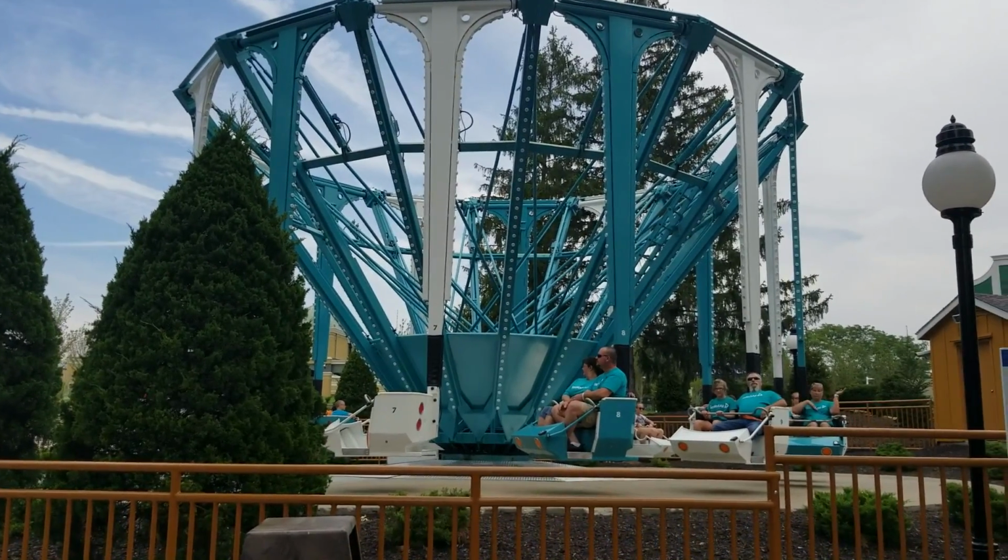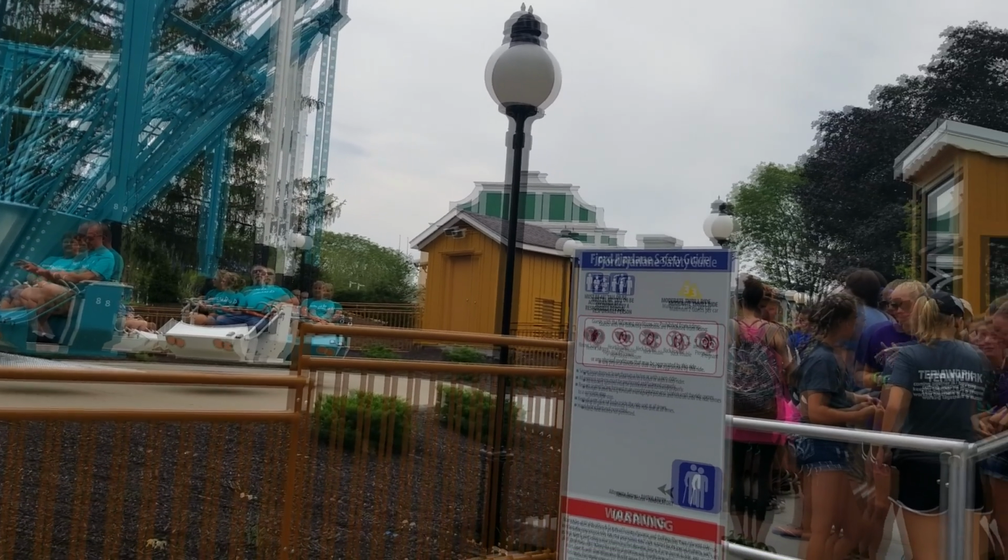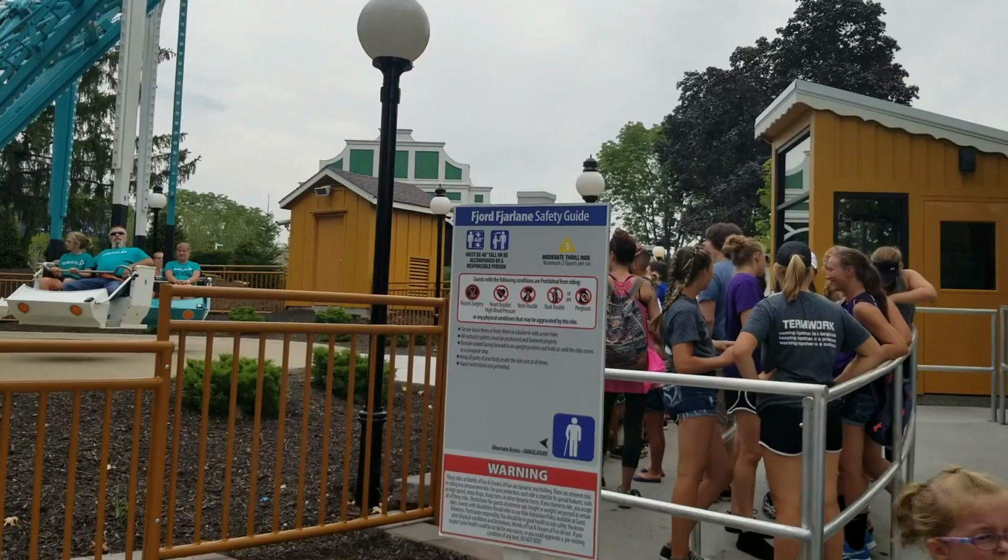I'll bet you didn't know that the Vikings were the ones who made cars. That's right, folks. This is the Ford Fairlane.